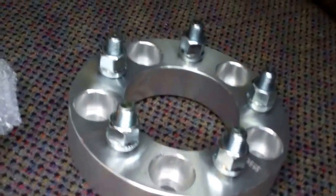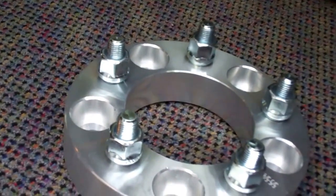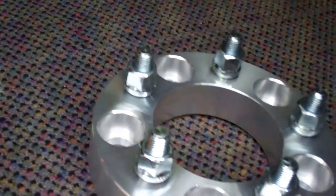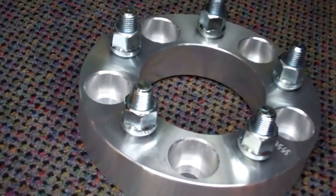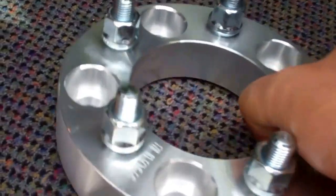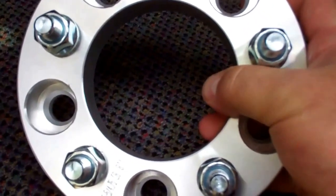You can probably search for these online. Can't remember where I bought it, but it's got a little key which I never installed. But yeah, and this is another project for down the road. I bought some wheel spacers. These are 5 by 4.5 with, I think, 1 1/4 inch thickness. So my brother's got a set of wheels that are GM bolt pattern, and these will fit on there, basically fitting on the stock bolt pattern I got.